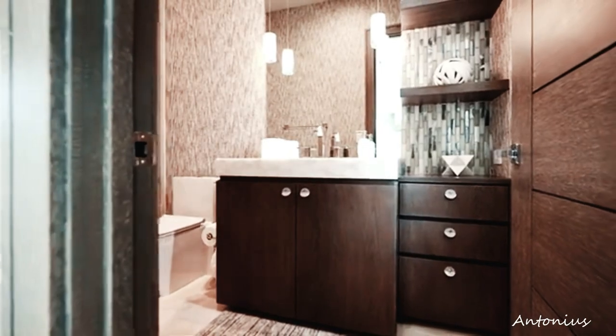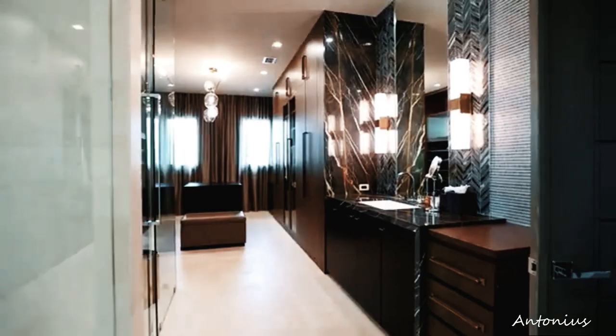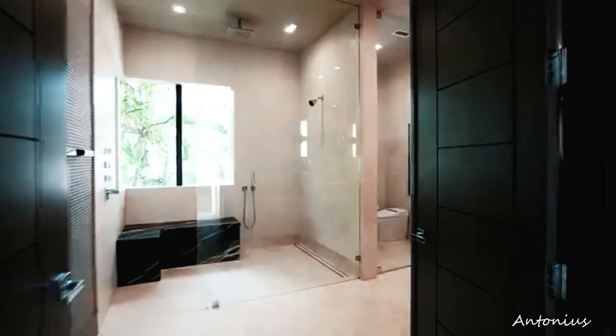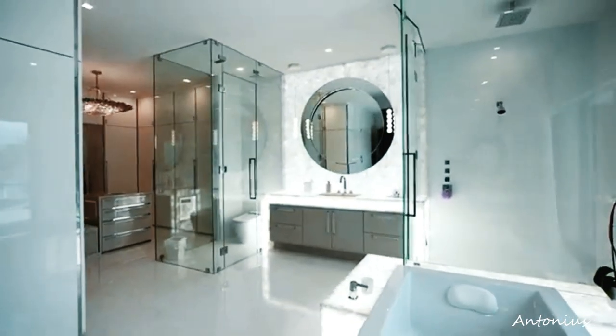The master suite is a private sanctuary, offering an oasis of calm and relaxation. This sumptuous retreat boasts a spacious bedroom with stunning water views, a luxurious ensuite bathroom with a soaking tub, a rain shower, and dual vanities, as well as a custom walk-in closet.